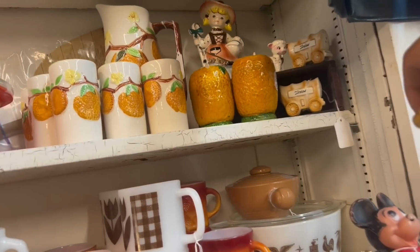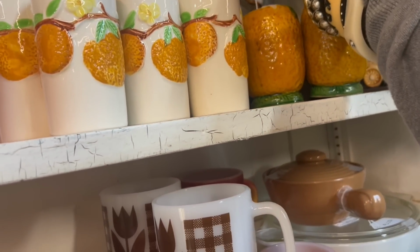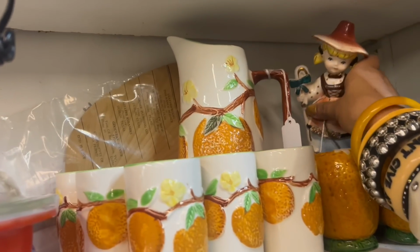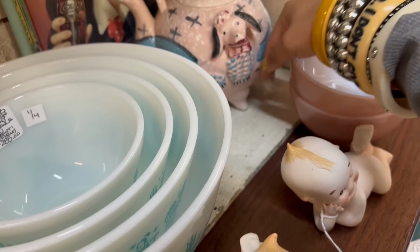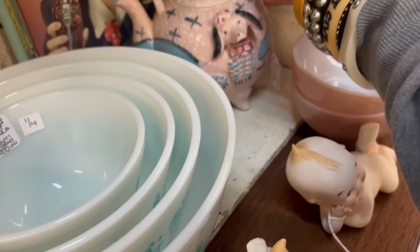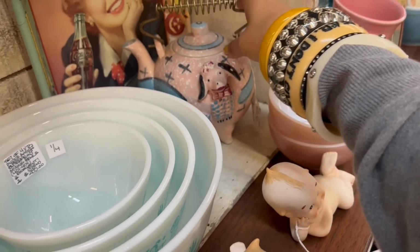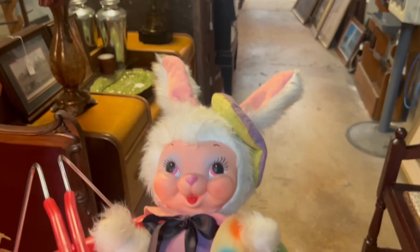Okay, I've calmed down a little. Now I need to know what's going on with little Bo Peep up here. She's really hard to get down and she's got 22. Okay, I can leave that. This is not easy to maneuver. The other thing I gotta see is this teapot that is so cute. That's at 35. I think I could still make some money off of it, but maybe not enough to justify spending that much. It's gonna be really hard to come back from this. I'm like buzzing right now.